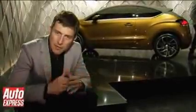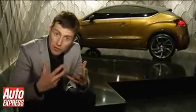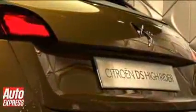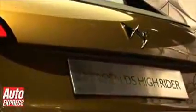Citroën has a habit of showing concept cars that are very close to the production vehicle that's going to follow on. And this is the DS Highrider, and it's actually going to turn into the DS4, which is the second car in Citroën's premium DS range. Now, what can you take away from this?